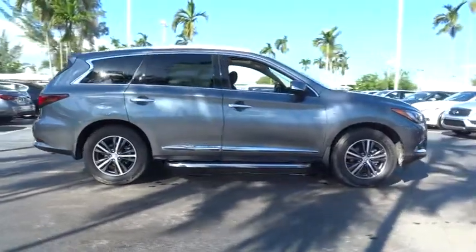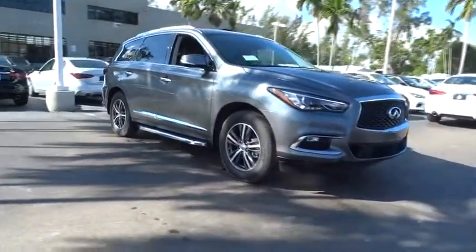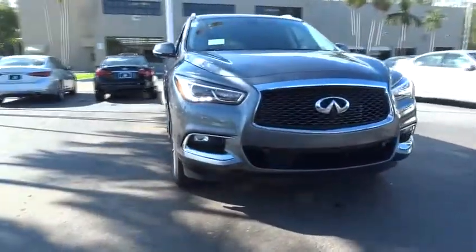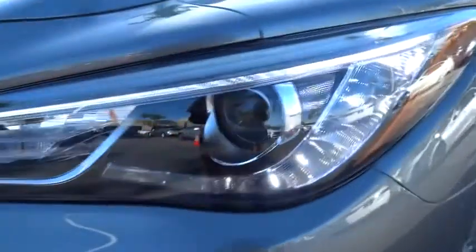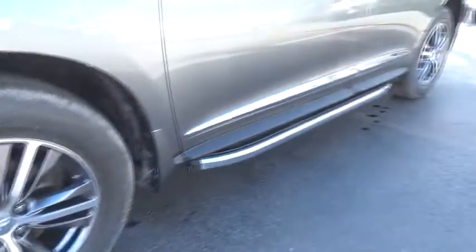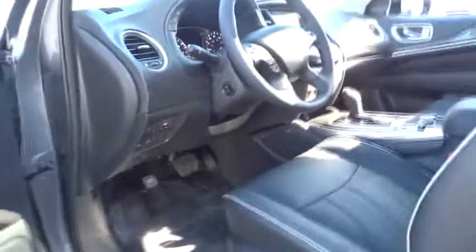Remote engine start, traction control, power passenger seat, running boards, leather wrapped steering wheel, dual airbags, power steering, four wheel disc brakes, AM FM stereo with CD player, center armrest, universal garage door opener, heated front seat, heated steering wheel, electronic stability control, CD player, fog lights, power windows, security system, rear window defroster. This beauty will even make your house keys jealous.